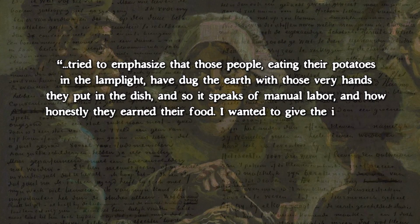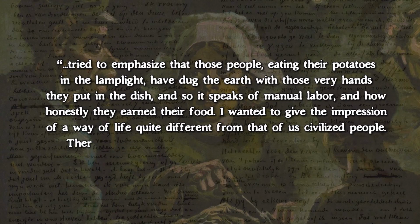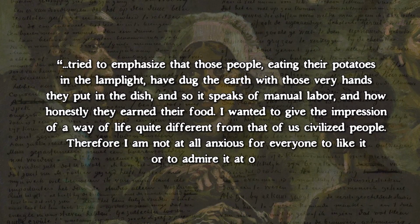"I wanted to give the impression of a way of life quite different from that of us civilized people. Therefore, I am not at all anxious for everyone to like it, or to admire it at once."